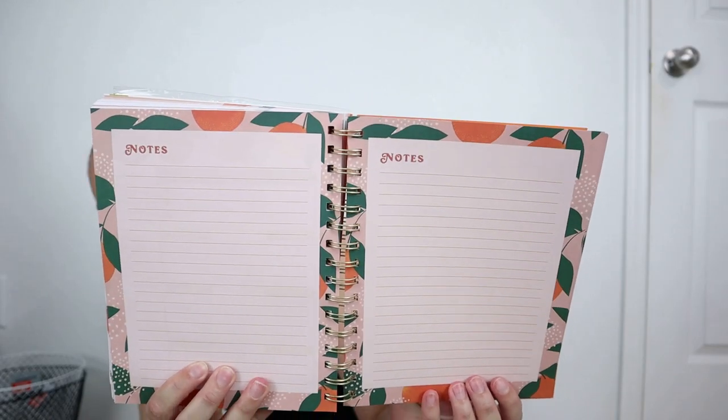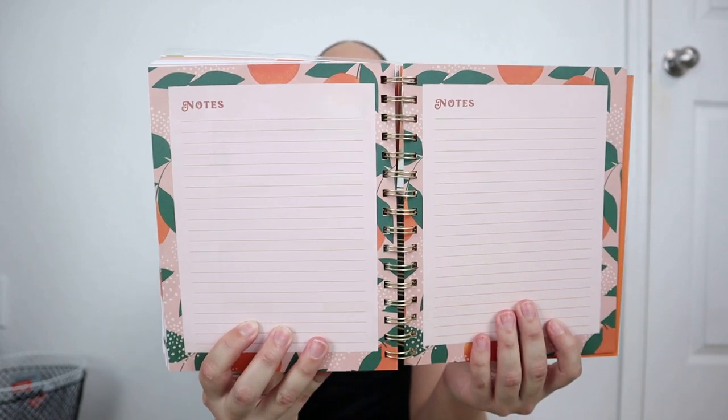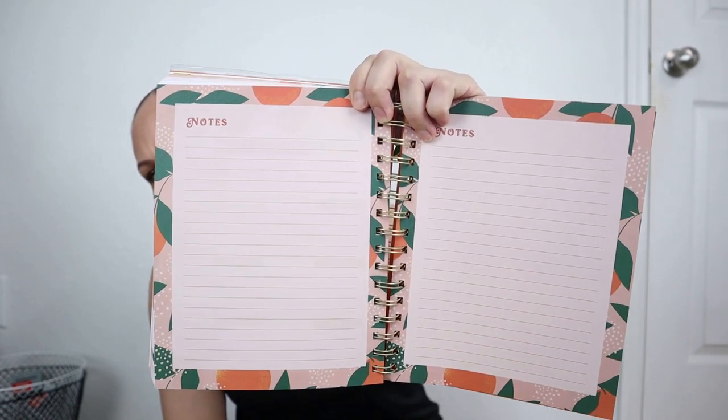So I'm hoping that the camera is picking this up for you guys, because it keeps trying to get my face, and I'm trying to see if it's getting it. Let's see. There we go. But yeah, it has the note pages, but it's real cute. Like I said, my oldest said she's gonna do stuff on her computer, so that's for her. So that's the stuff I got from Walmart.